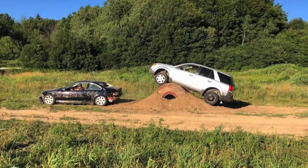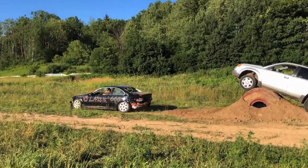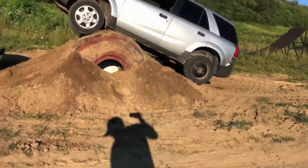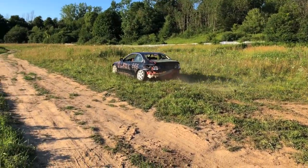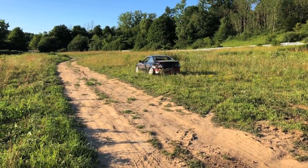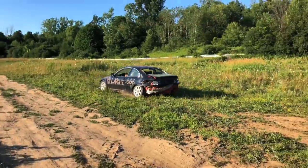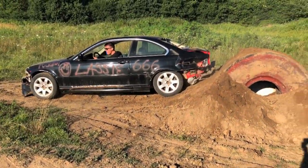Is it even touching it? Barely. Okay. Okay, BMW is boosted off the Saturn. Look at the stance. All the way left and up. All the way left. There we go. And you saw that.